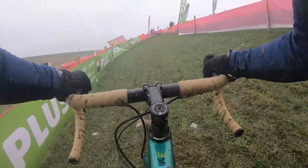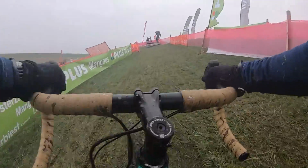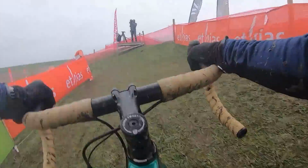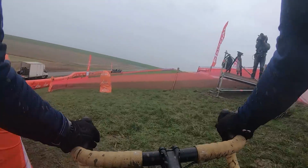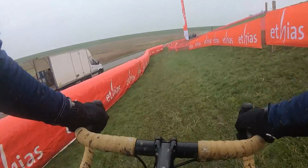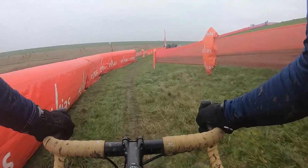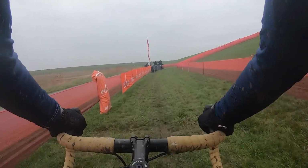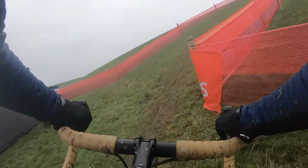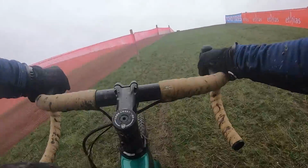Right-hand turn off camber, pretty greasy. So I liked to just hang it wide and kind of get on the pedals before the bike even straightened out so I could keep a little bit of momentum across the camber. Left-hand turn, little slight chicane to the right, and this was all downhill. And I found you didn't need to touch the brakes at all for this whole entire section as long as you didn't look at the fence. Never look at the poles, my friends. Never look at the poles.